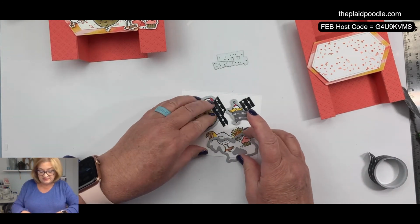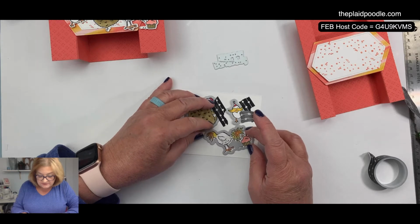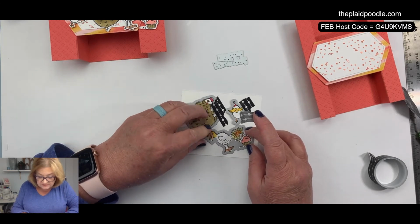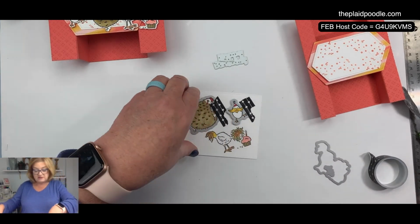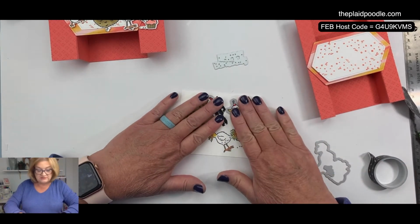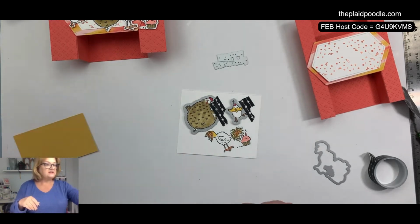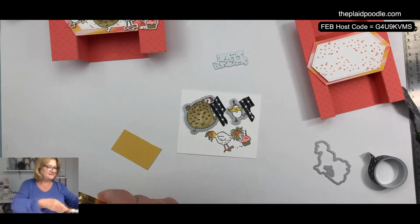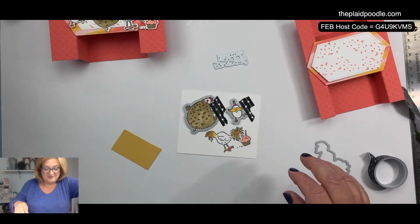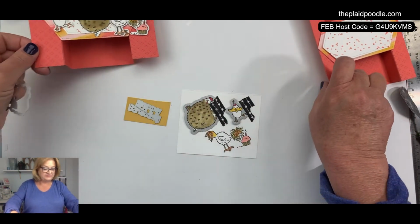To hold these on here. Oh, I might not have left enough room. I was hoping I left enough room to cut these all out at once, but it looks like I didn't. So we're going to have to run it through twice. Sorry, I know it's real exciting to watch me die cut. About as exciting as watching me color, probably.